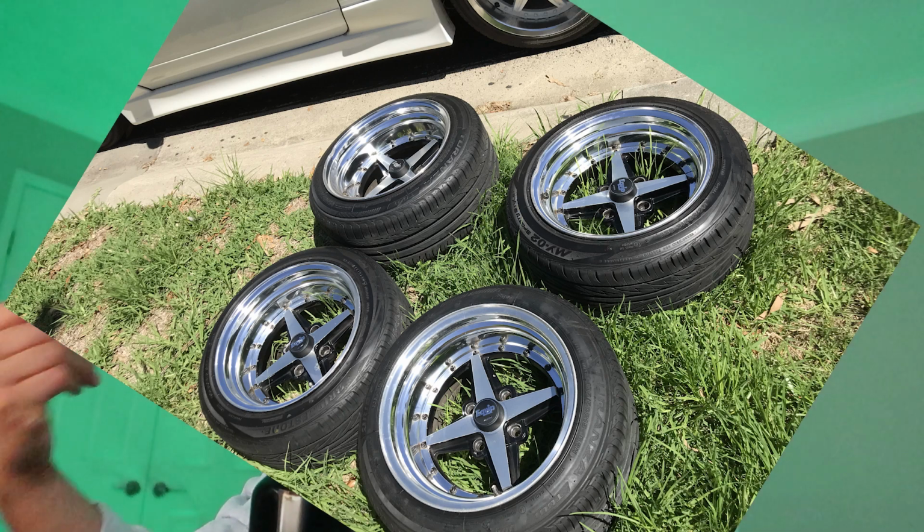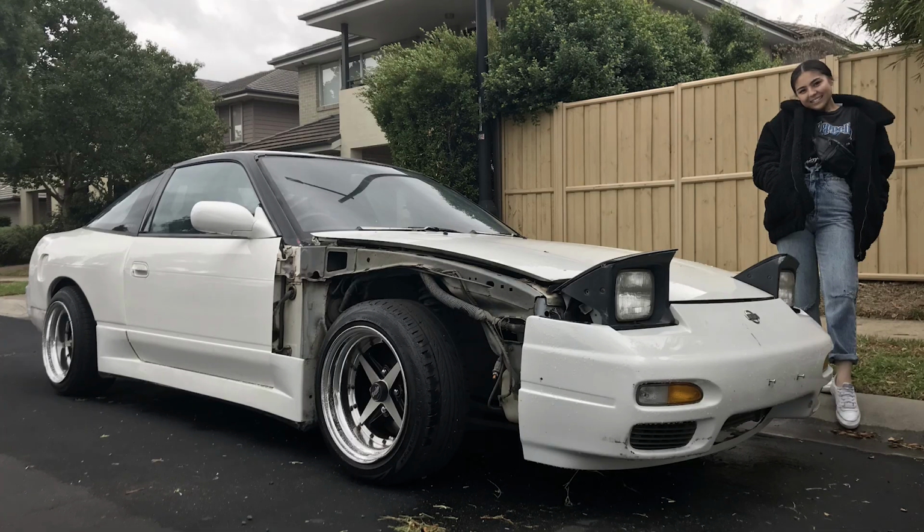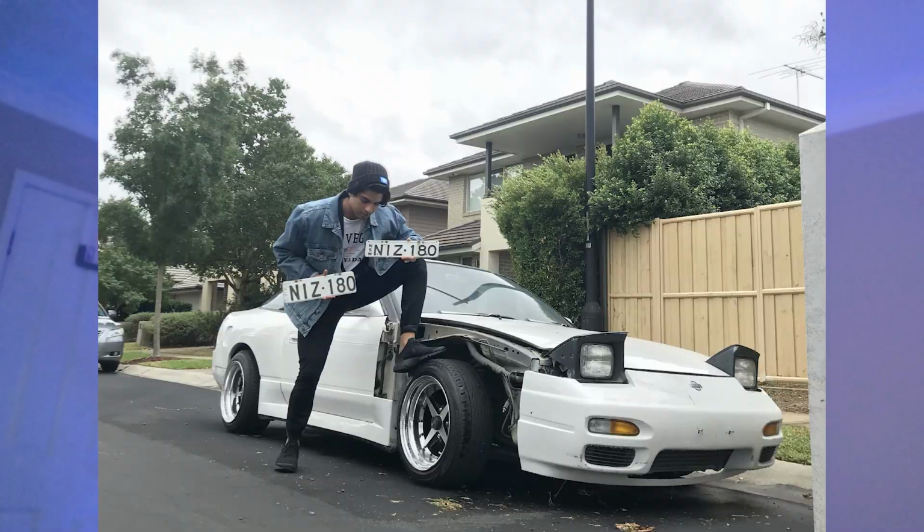Looking back at it now, I probably should have just gone 5-stud conversion, slapped some 5-stud wheels on, and just rocked the kit. But that wasn't the look I was going for. I decided to do a complete overhaul, sell the kit, and use those funds to purchase, I think I swapped actually, because I didn't have a trailer or a big car to transport parts around.